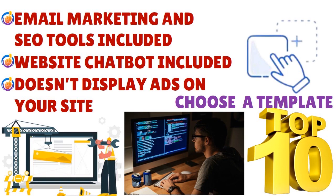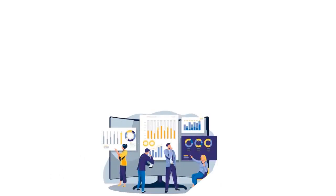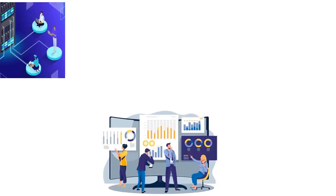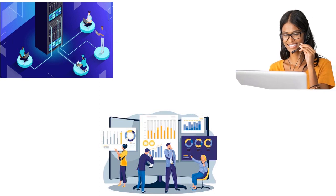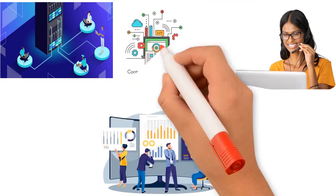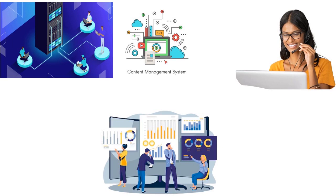Now, how do you choose a website builder for your business? Well, you want to pay attention to things like the hosting and domain. You want to prioritize customer support. You want to think about the design. The design is really important. What about CMS? Is the blog that you want, the CMS, sophisticated or less sophisticated?